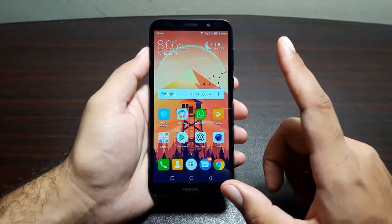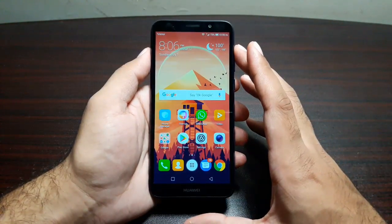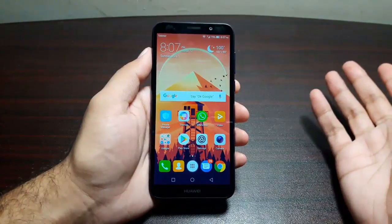Now, who should buy this phone and who should avoid it? If you like playing a lot of games on your Android phone, please avoid this phone. If you like taking a lot of photos, again avoid this phone. Now, who should buy this phone?